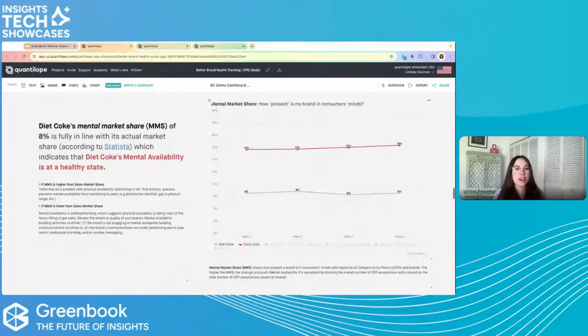So here you can see our first metric, our main metric, is mental market share. And this metric reflects the key question of how present is my brand in consumers' minds. In this chart, you can clearly see that Diet Coke's mental market share is stable at 8%, which is actually fully in line with its actual market share according to Statista. This alignment indicates that Diet Coke's mental availability is at a healthy state.